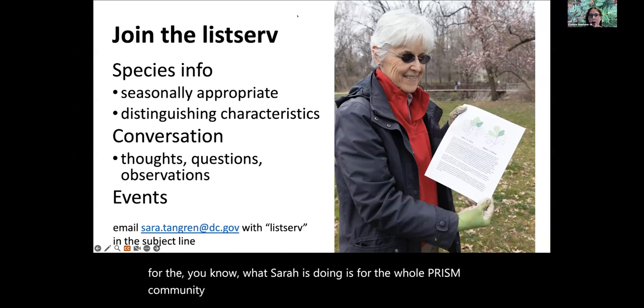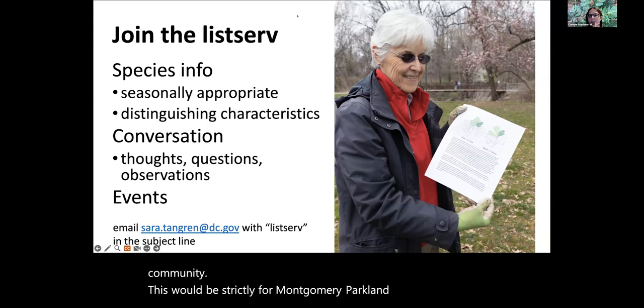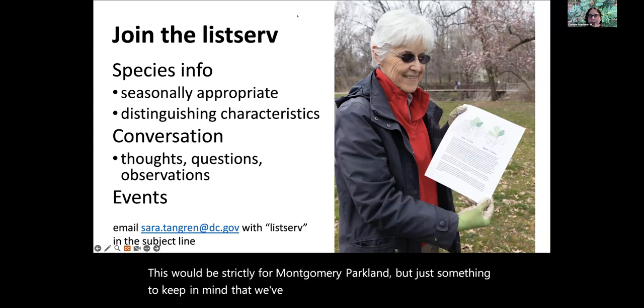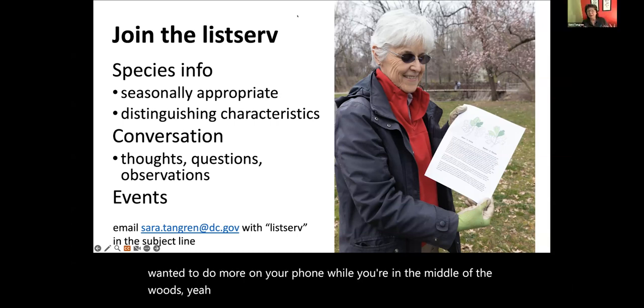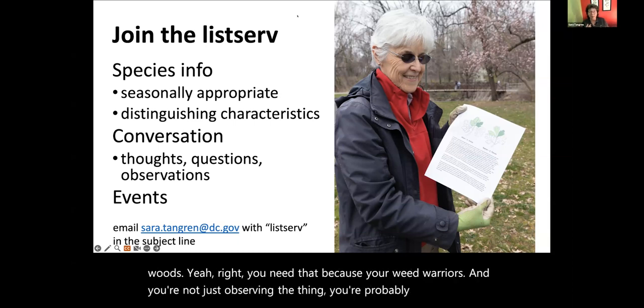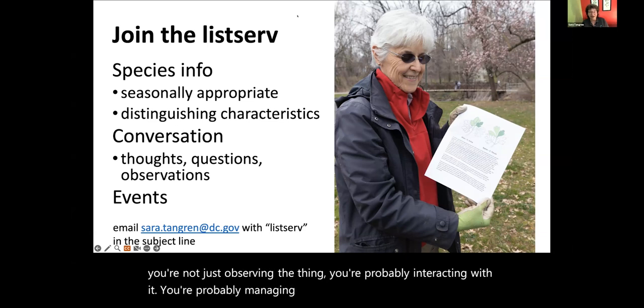This would be strictly for Montgomery Parkland, but just something to keep in mind that we've got moving too, just in case you wanted to do more on your phone while you're in the middle of the woods. You need that because you're weed warriors and you're not just observing the thing. You're probably interacting with it, probably managing it, and iNaturalist will not record that for you. It doesn't have that capacity.